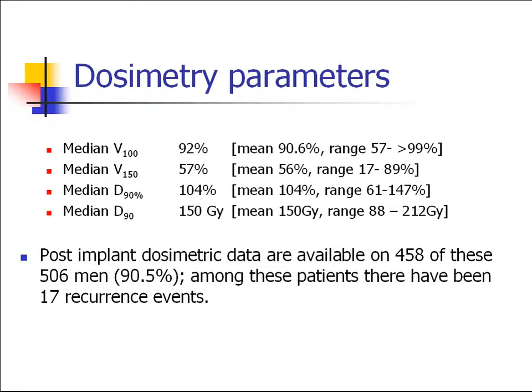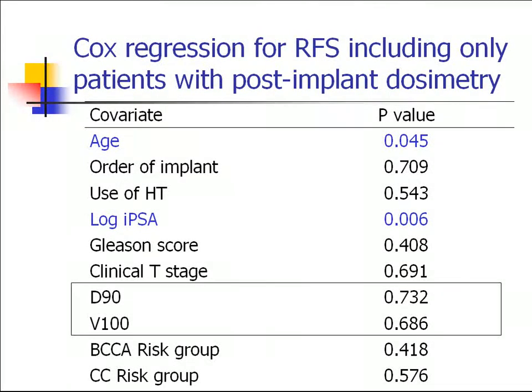And of course, as luck would have it, 3 of the patients that had recurrence don't have dosimetric information. So if we add those to the Cox regression for relapse-free survival, what we see is that they do not contribute in any way to the relapse-free survival statistics. The log IPSA, again, appears to be highly significant, and so is age in this particular analysis, with a trend favoring younger patients doing better than older patients.